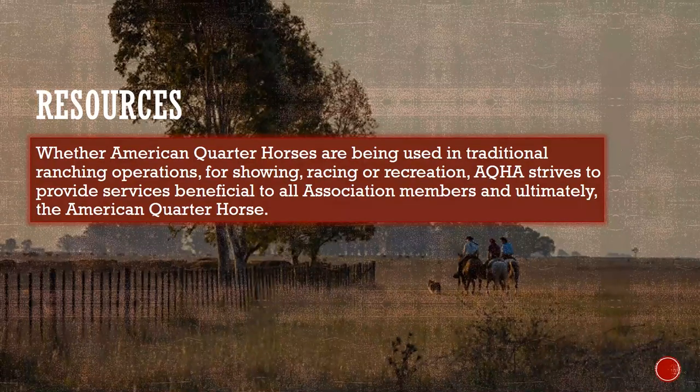Remember to stay updated on the progress of your paperwork and be sure we have the most up-to-date contact information for you, especially email. AQHA's role in preserving the integrity of the breed is expanding on a daily basis. Whether American Quarter horses are still being used in traditional ranching operations, for showing, racing, or pleasure, AQHA strives to provide services beneficial to all association members and ultimately the American Quarter horse.